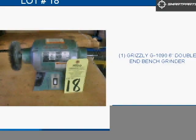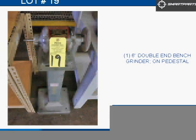Number 18 on your Grizzly double end bench grinder. You know what? Put up 18 and 19 together. You get the two grinders, one money for the pair. $10 bid to start the pair.